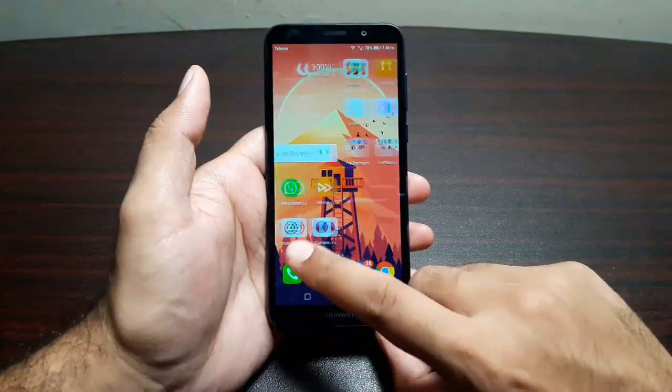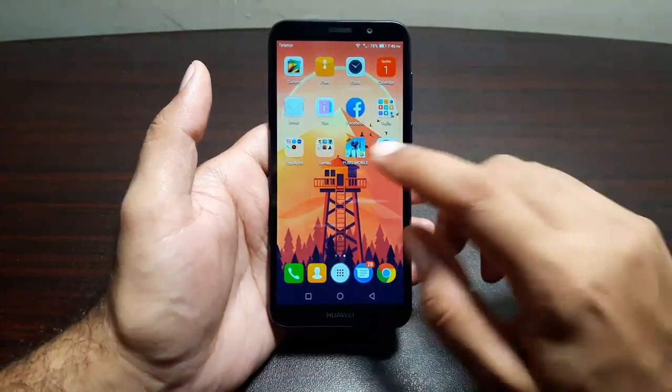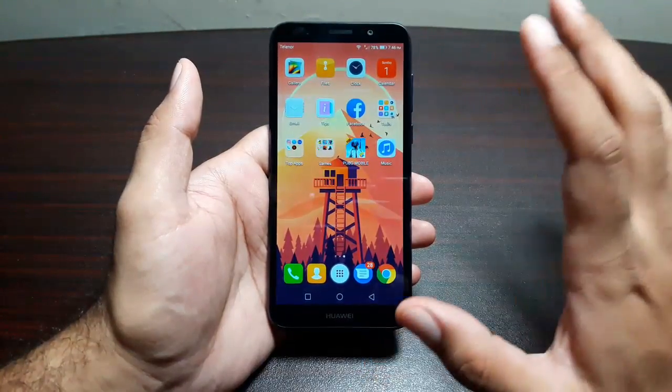Now gaming performance is also not really good on this phone, and I tried downloading PUBG and playing it, and the experience was horrible. It was slow, it was laggy, I couldn't even see my own player. I will try playing this in front of you guys so you can get an idea.